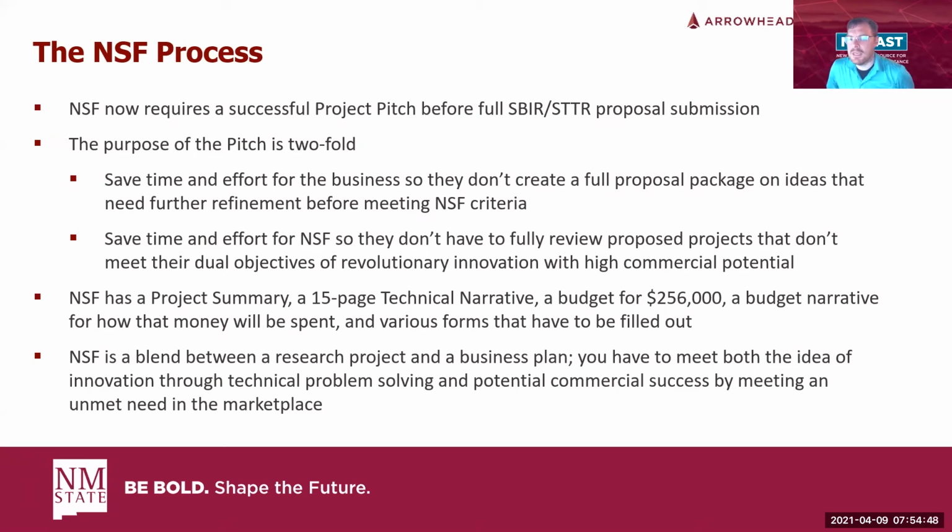One thing to keep in mind, even for the project pitch itself, we're going to talk really shortly here about the actual mechanics of the project pitch. But in both the project pitch and the full proposal that you create after you get an accepted pitch, and again, don't start creating one until you have an accepted pitch, you do not know how you're going to have to change it so that it matches NSF's criteria, both of those are going to be a very strange operation for many people, because it is at the heart of it this weirdest mix between a research project and a business plan.